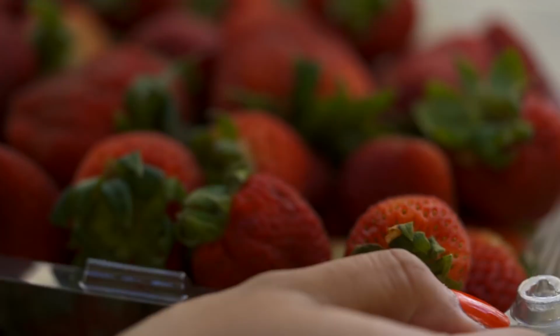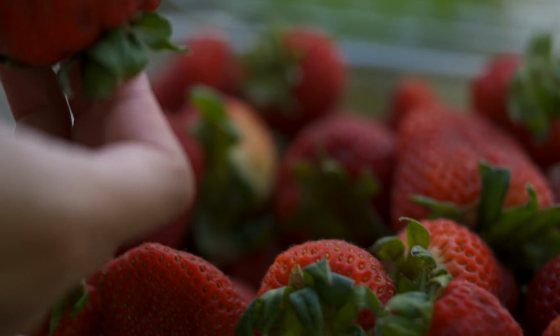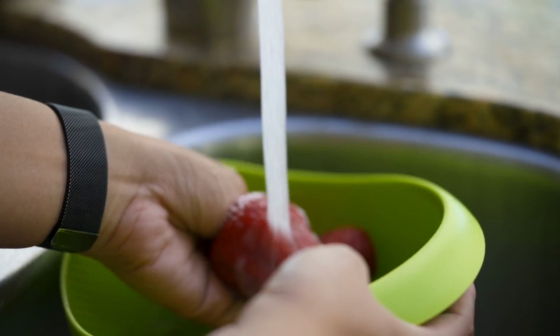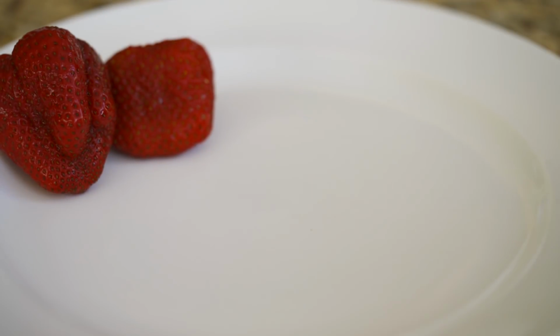So for carbs today, I'm going to have some strawberries. I usually have potatoes, but I don't have any right now. So I'm just cutting about 6 strawberries, even though I only plated about 3. So for 6 medium berries, it was 8.2 grams of carbs and 0.8 grams of protein with a total of 38 calories.